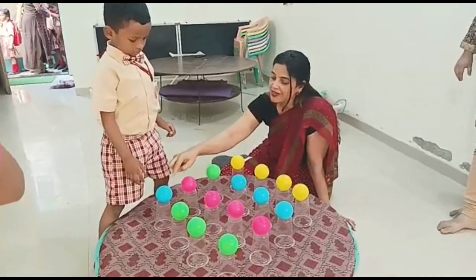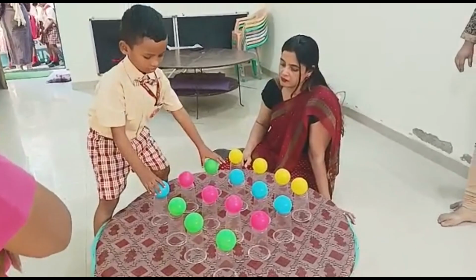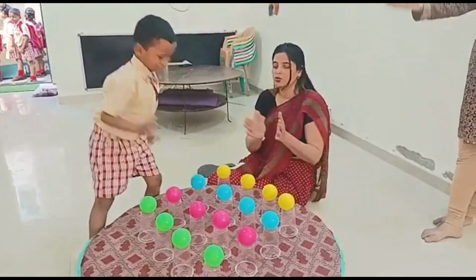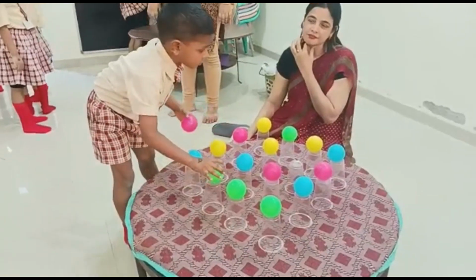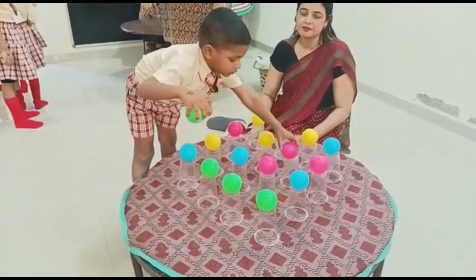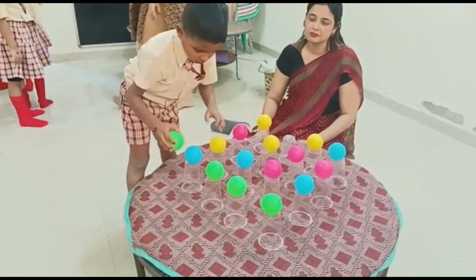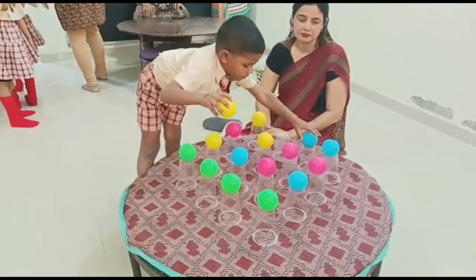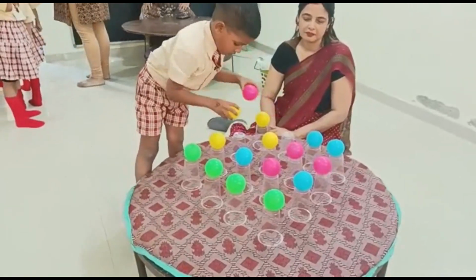Let's work together. Yellow. Pick up the yellow balls and put them in the basket.